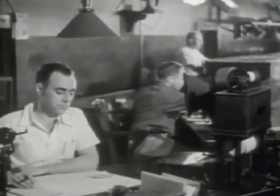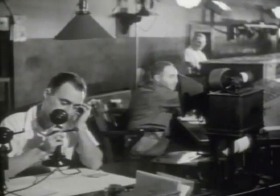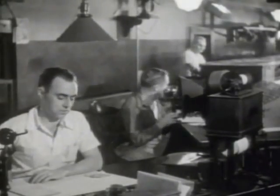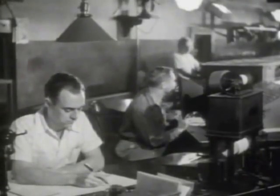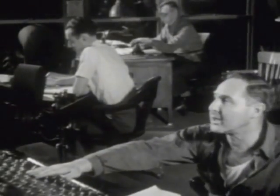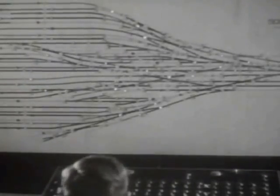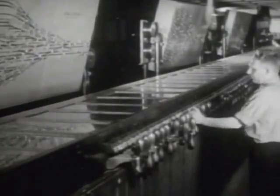28 up H. 18 out C. 18 out B. 34 up C. 34 up B. Put them on the outbound tower, C. 29 up I. 23 to way D. Track G to track 40 with the clipper. G to 40 with the clipper.